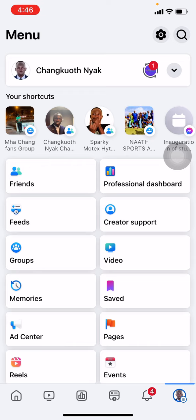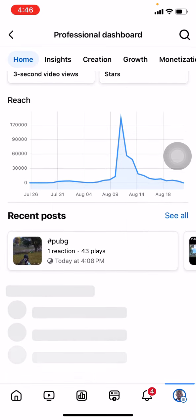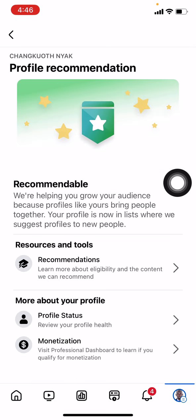Healthy, just go to professional dashboard here. This is very important, by the way, for your page. So go to home and then you scroll down. You'll see this place. You see this one? Profile recommendation. This is what you're going to check to find out whether your page is healthy or not.